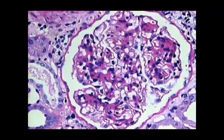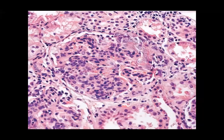This is the Bowman space. Look at the whole parietal epithelium that has surrounded it. This is the urinary tubule, because it has all epithelial cells and so many cilia inside, so ciliated epithelial cells. This is the proximal convoluted tubule, and this one is the glomerulus. Look at the mesangial cells. They have increased in number, right?